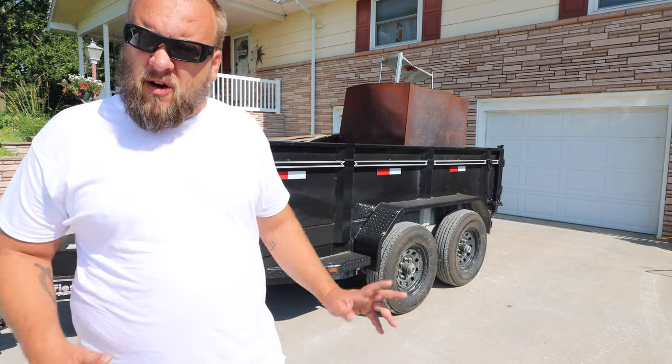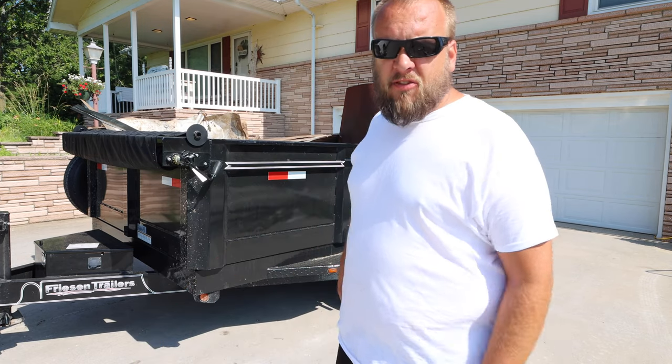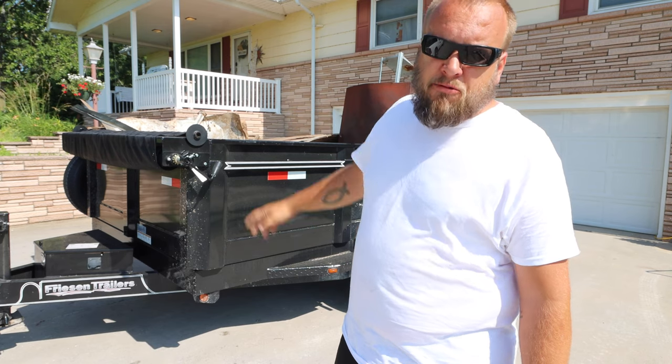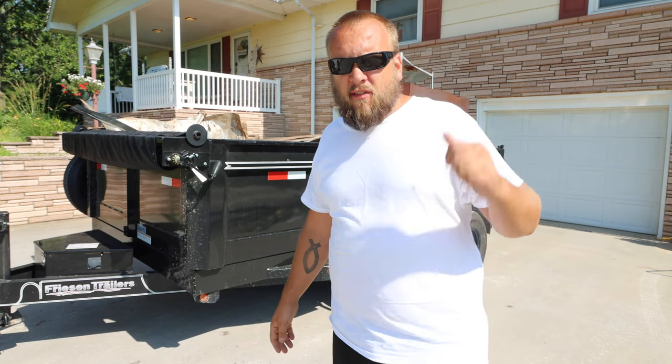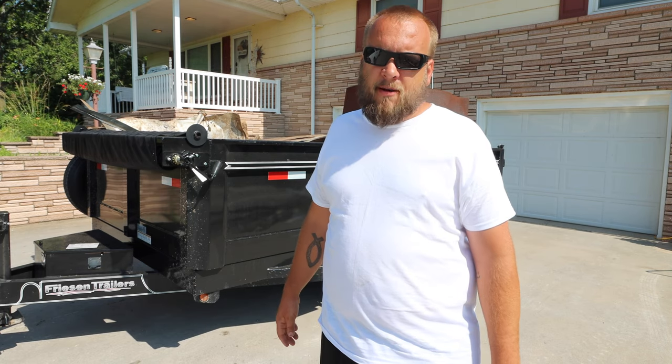I've got a variety of smaller jobs to do today. I'm just gonna take you guys along for the ride. I've got some scrap metal to haul off. I heard scrap metal prices are way up and we had a bunch of it back here, so I've piled it up. I'm gonna take it off, see if I get anything that's worth the time.